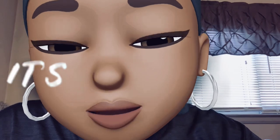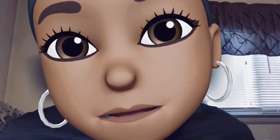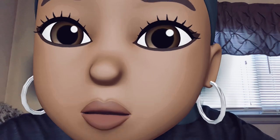This one I'm excited for because it's a chocolate peanut butter one in here, I think. Right? Yeah, I think.